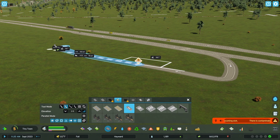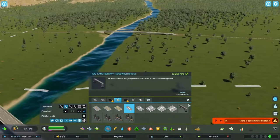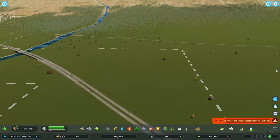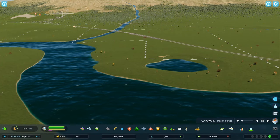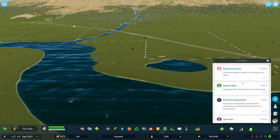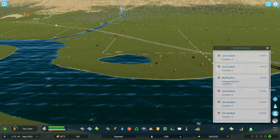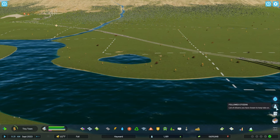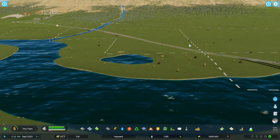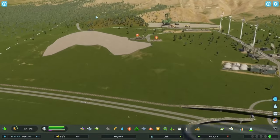Water system is going to be coming sick. There is a contaminant in the water supply network. I think that's probably because I have something. Which one is it? Oh shoot, let's see, where's the thing? Oh, no car accidents. One building fire. Okay. Shoot, it's not giving me what the problem was. Oh, wait a minute. Here we go. Yep. I had a feeling this was going to be an issue.